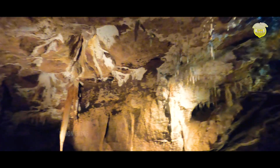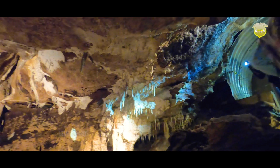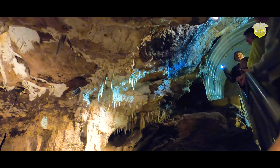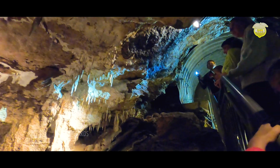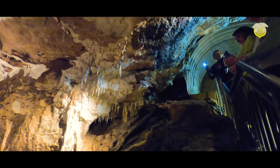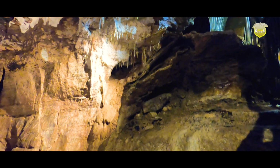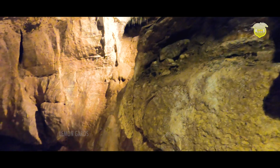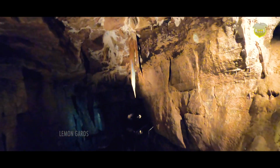Over here where I'm shining my light, here we've got our longest stalactite. Now we named this one after Martel, even though he didn't make it this far, we just thought it was quite appropriate. So it's over 2.5 meters in length, meaning it would have taken over 250,000 years to form. Now you don't live this long without a sad story to tell.